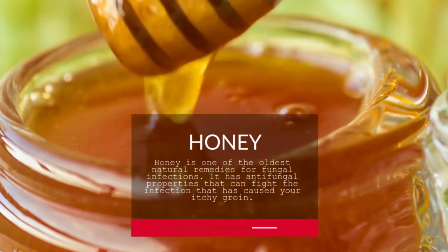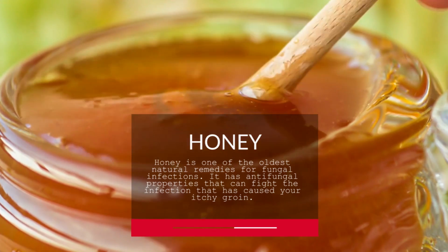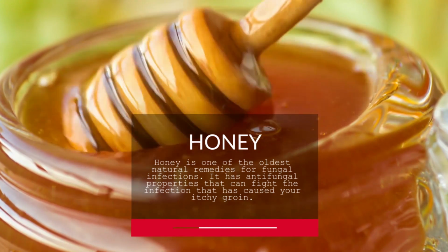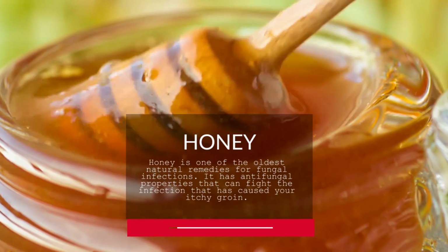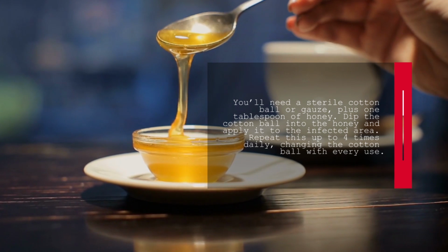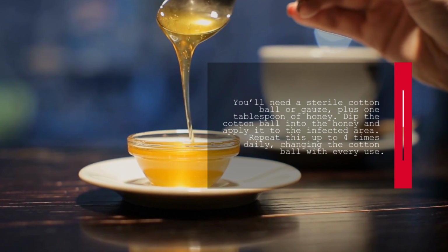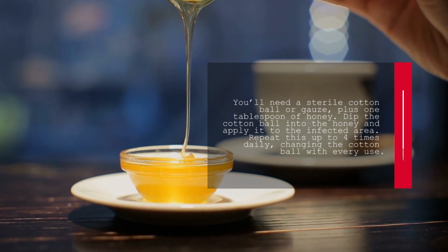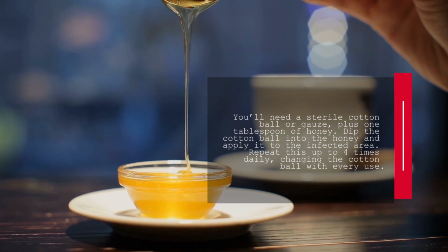Number 4. Honey. Honey is one of the oldest natural remedies for fungal infections. It has antifungal properties that can fight the infection that has caused your itchy groin. You'll need a sterile cotton ball or gauze plus 1 tablespoon of honey. Dip the cotton ball into the honey and apply it to the infected area. Repeat this up to 4 times daily, changing the cotton ball with every use.